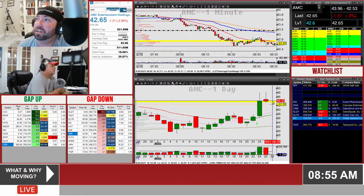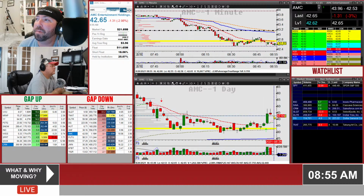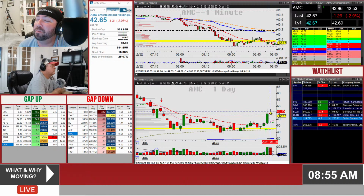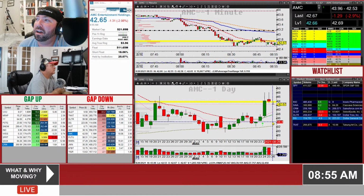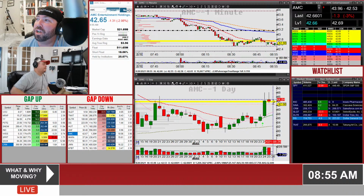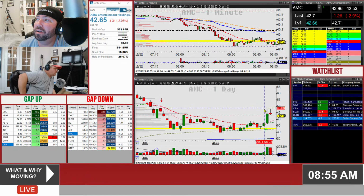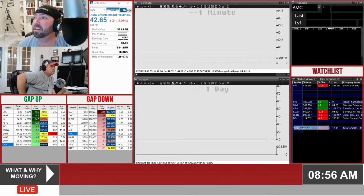If we squeeze back to VWAP on our 1 minute chart and lose it, AMC might be primed to come back down into this range. If it's rejecting this attempt to break out from here, we might come back to the bottom of the range. So we could get a good short play today. If not, you'll have to pay attention because we're already kind of high up, so it might chop for a while if it's going to try and break out. But we might get a good short opportunity on AMC. So AMC will be on the list today.